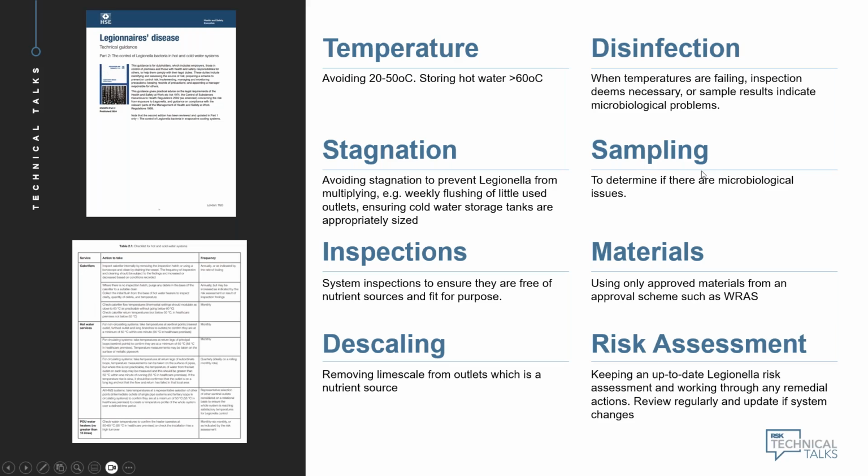The next one, sampling. So providing that your temperature control scheme is working, there's not really a need for sampling, but I would heavily recommend it. It's the only way to determine if there's Legionnaires bacteria or Legionella bacteria within your water system. You can also do sampling for other types of bacteria, which is often done at the same time, but it's the only surefire way to pinpoint any problem areas or if there's Legionella bacteria in your system. It's also recommended if you're struggling with your temperatures or your disinfection measures and things like that, to prove that it is effective.